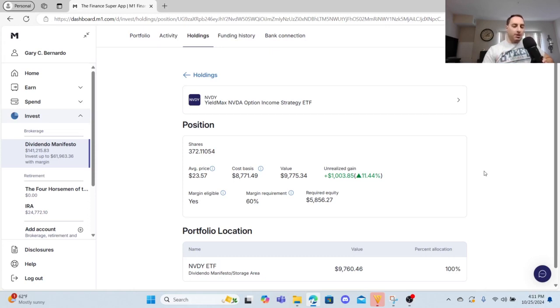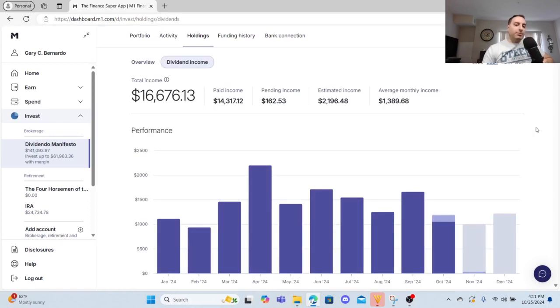So let me just jump to my portfolio estimated income real quick. Right now it's paid $14,317.12 this year. Pending income is $162.53. Estimated income is $2,196. Again, it's estimated, not going to happen. So that way I can use that money, NVDY, to start buying dividend growth stocks. And I'm going to show you these next 2 months a little bit of a touch up that I'm having to get a little bit of a boost for my dividend portfolio with monthly passive income.